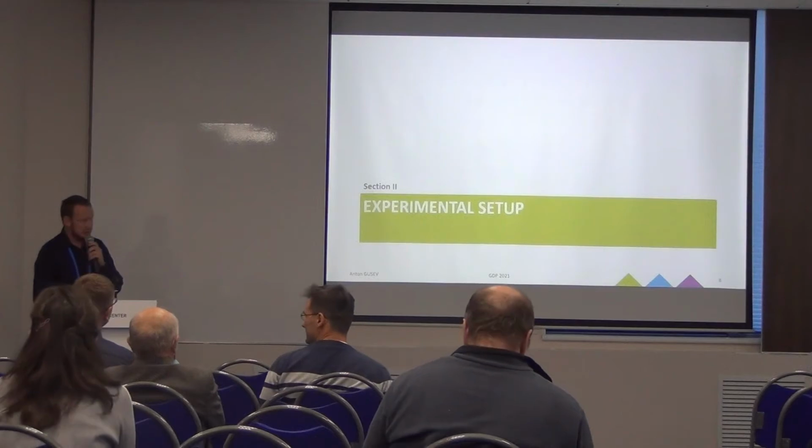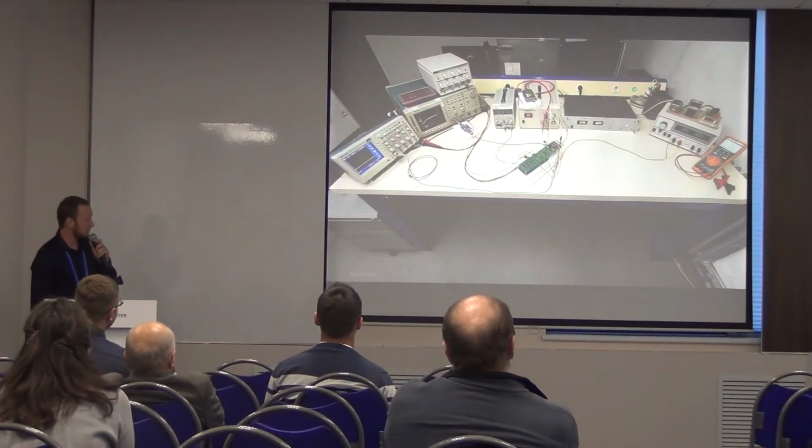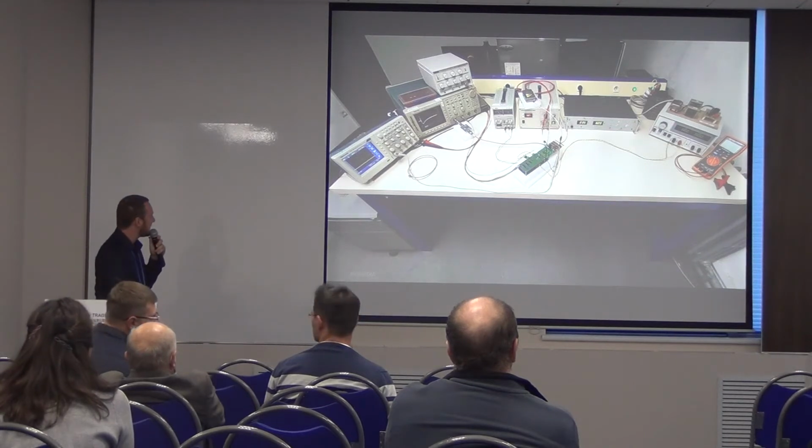Let me describe the experimental setup. This is an overview, just how the experimental test bench should look like, in my opinion. My students don't agree with that. They make a mess all the time.